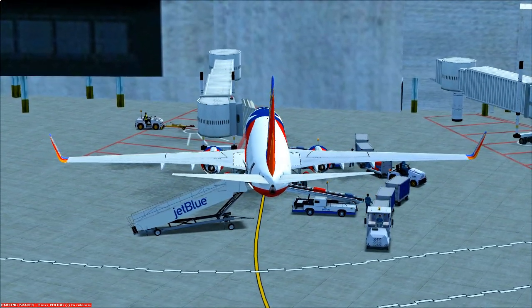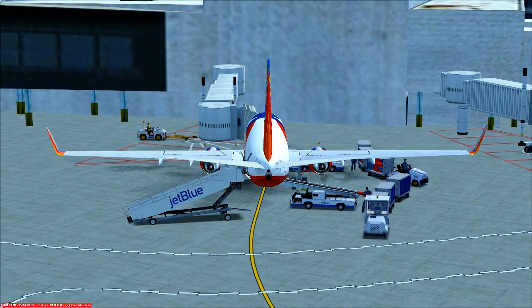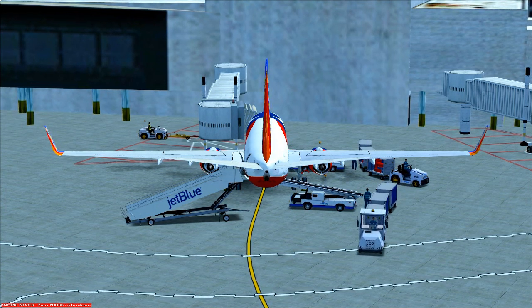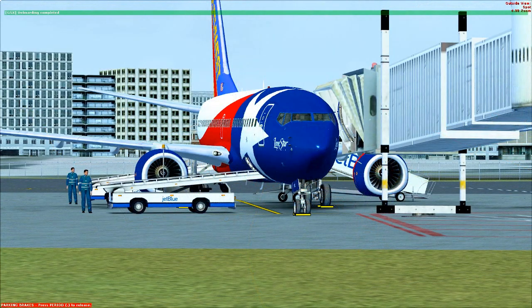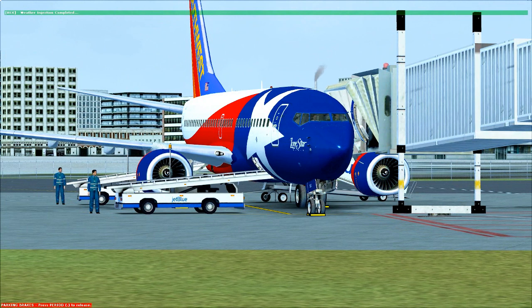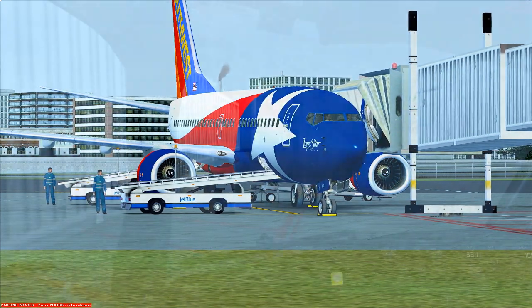Shutdown checklist. Fuel pumps. Off. Probe heat. Off. Hydraulic panel. Set. Flaps. Up. Parking brake. Released. Engine start levers. Cut off. Weather radar. Off. Shutdown checklist complete. Securing aircraft checklist. Standby. IRSs. Off. Emergency exit lights. Off. Window heat. Off. PACS. Off. Securing aircraft checklist complete.